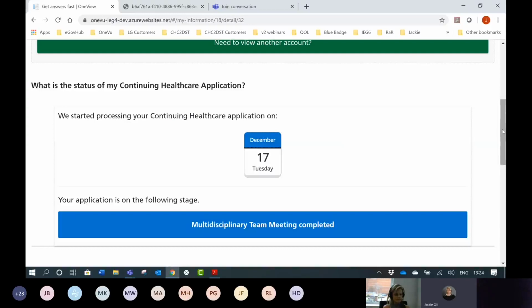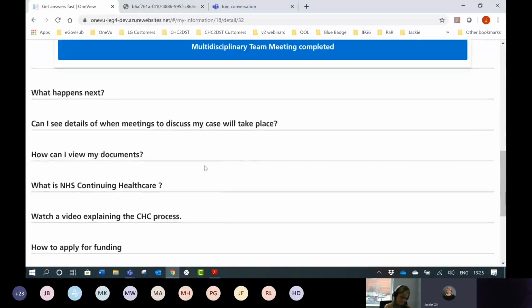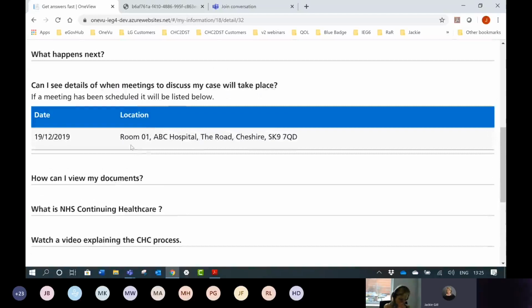And the whole idea is to be more transparent so the patient is able to check on the progress without having to make what we call avoidable contact. So that's basically reducing the burden on the workflow within the CCG, because they're not receiving inquiries that could be answered through the patient portal itself. Further down the screen, if I scroll down a little further, we've got questions here which are pulling back that real-time data. So another example here, can I see details of when meetings to discuss my case will take place? That's pulling back the date of the MDT meeting and also the location, etc.